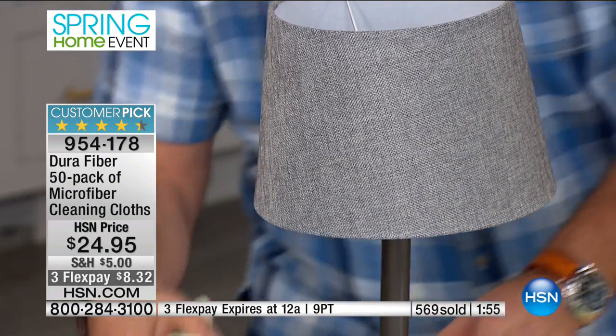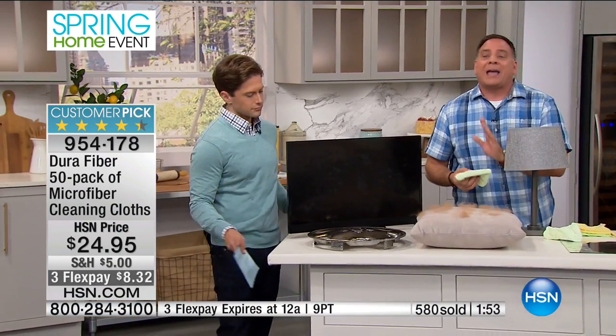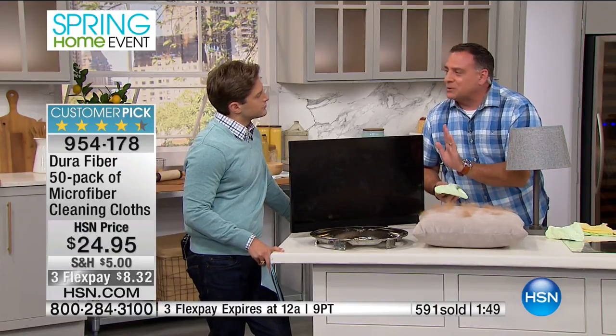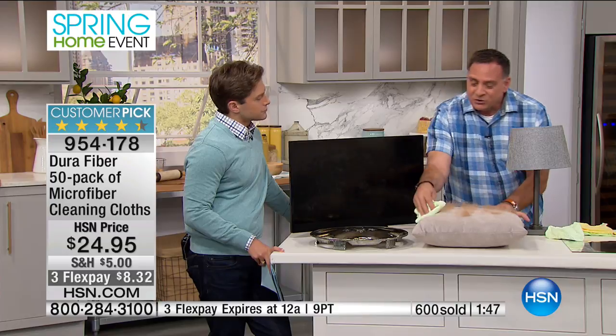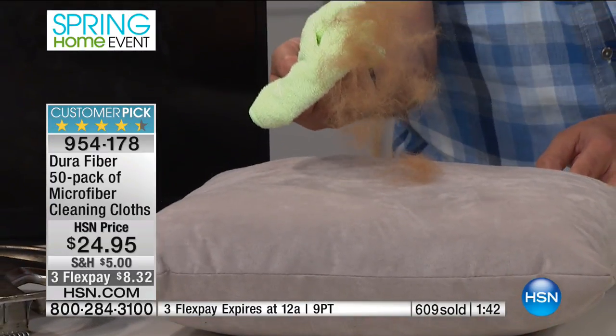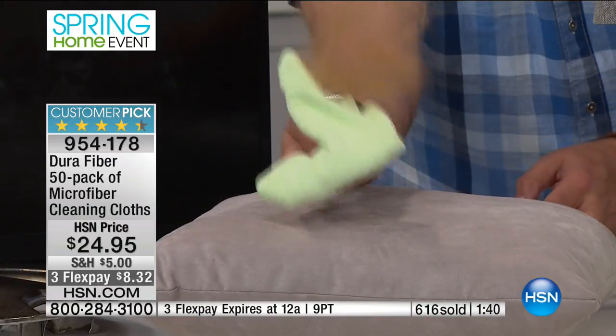Pillows, and take a look at this guy in front of me here, microfiber pillows or couches. When you get dog hair on a couch, on microfiber, it's almost impossible to get off unless you use other microfiber. So watch this, if I just take this, look at this. It's like half a dog right here. I mean, we used to buy special roller products just for that.